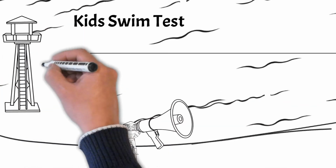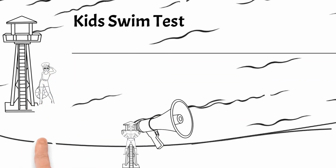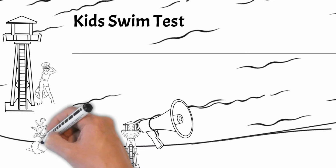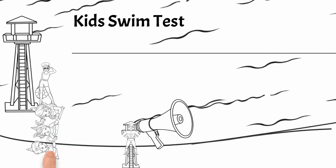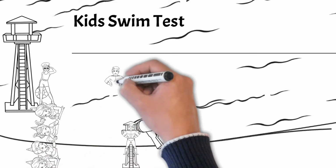Then you need a lifeguard positioned in the water next to the blob tower. This is where all the kids will line up in a single file line, waiting to take the test. This lifeguard will also be telling them when to go and how to perform the test. All right, so they send the kids along.